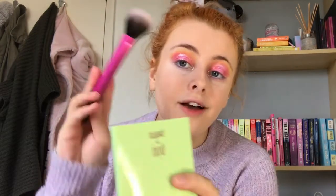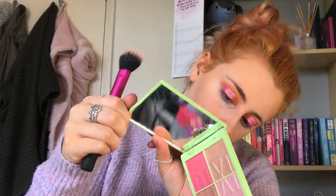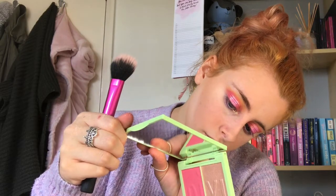I'm being so careful, trying to get as little product as possible. I literally picked up so little, and that's such a nice contour, to be fair. Okay, dipping into the other palette, which is the Nuance Quartet.